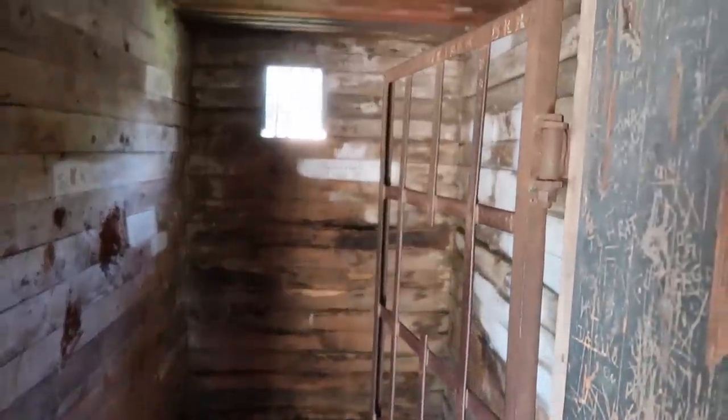That kind of adds to the ambiance, right? Creakiness. This is where you would serve your time. Right in here. Lock you up and throw away the key. Probably not a long-term jail. Well, door didn't stay shut. I don't think anyone's getting out of that chain.